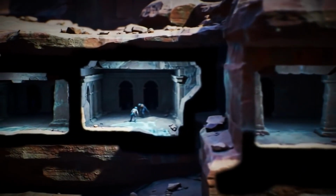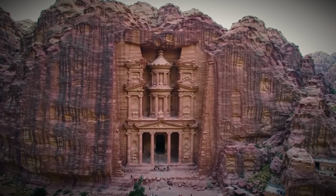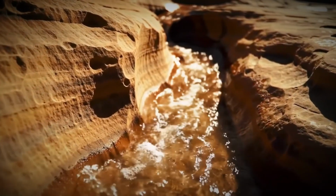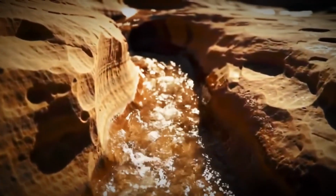the moving water itself. One of the most fascinating discoveries was a complex of laboratories where the Nabateans apparently tested different materials and construction techniques. Mortar fragments with varying compositions suggest they were constantly experimenting to find the best solutions for waterproofing and durability. It was a true applied science of hydraulic engineering.